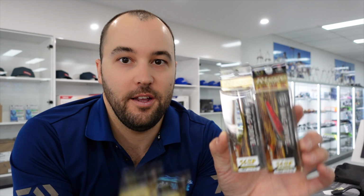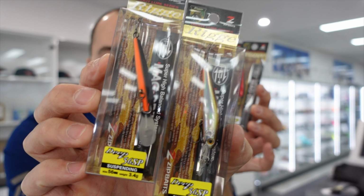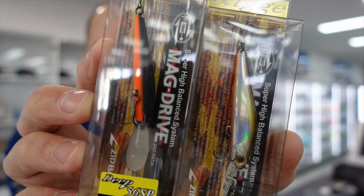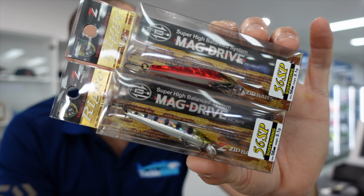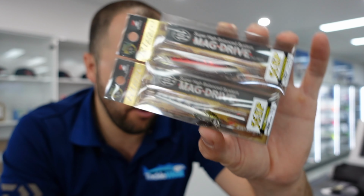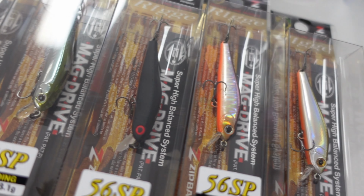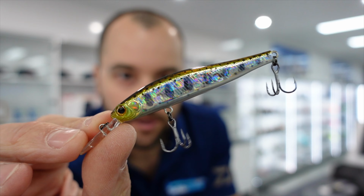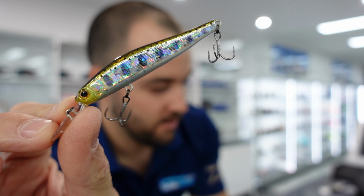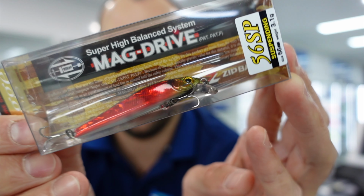Okay, so the next lure we're going to look at from Zip Baits is the Riggy, the 56. Now they do these in a shallow diving lure and in a deep diving lure. The deep will dive to about 1.5 meters and the shallow will dive about 0.8, possibly to 1 meter, depending on how slow you go. We've got some new colours in these. So that's the latest colours for this season. Got the old popular rainbow trout colour. And the most popular of all, the red colour.